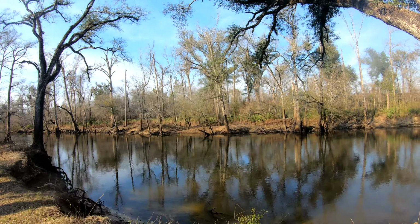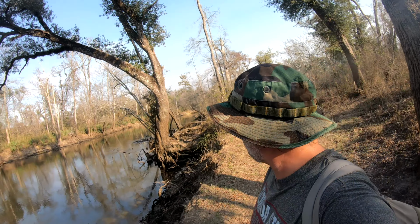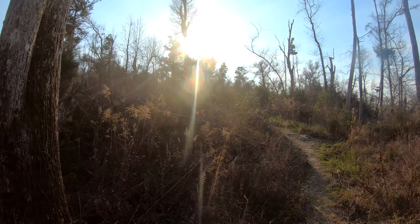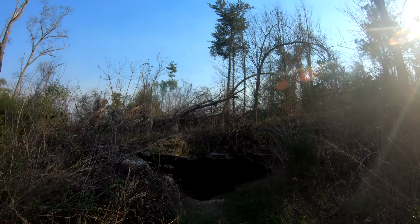So we're taking the long way. There's actually a shorter way to reach the cave, but might as well enjoy the hike. Behold the Alamo Cave.